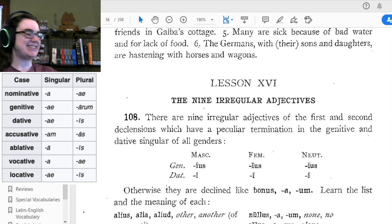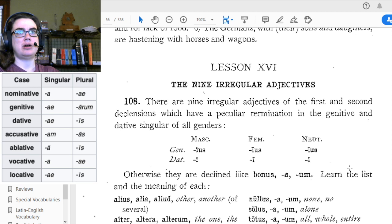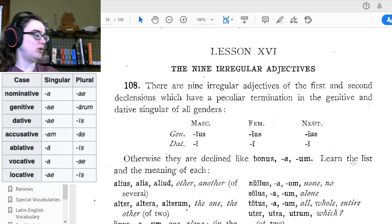So we're going to start with lesson 16, the 9 irregular adjectives. We have been working with the first, second declension adjectives, which go -us, -a, -um. So if we take bonus, good: bonus for masculine, bona for feminine, bonum for neuter. And then you just go down. There are 9 irregular first and second declension adjectives. They're only irregular in a couple cases. As you see there, it's the genitive singular and the dative singular where they are irregular. The genitive singular has an -ius instead of an -ae or an -i, and the dative singular has a long -i instead of an -ae or an -o.